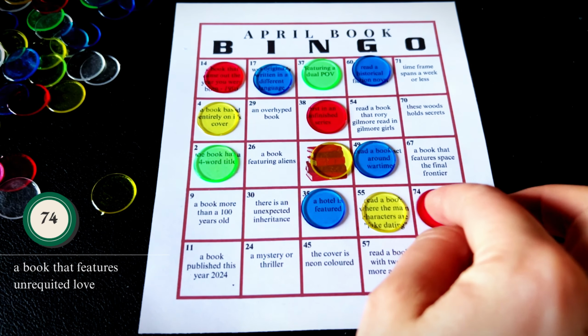O74, we were looking for a book that involved unrequited love, and that pretty much means that someone is infatuated with another person, and that infatuation or love or lust is not returned by the other character. Ultimately, I ended up going with My Sister the Serial Killer. So this is a story about 2 sisters, Kareed and Ayula.